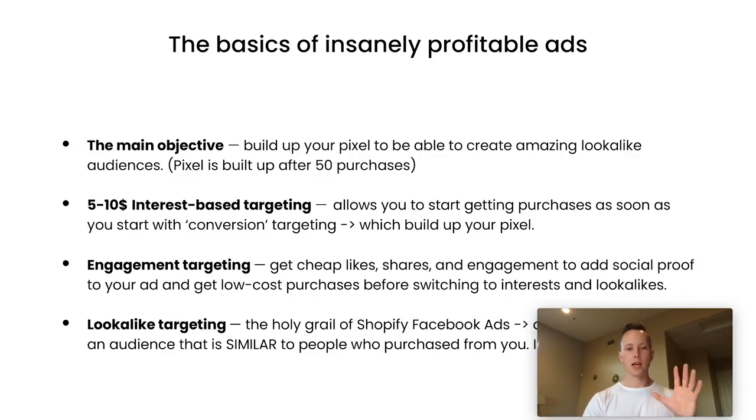All right, so as I was saying, the main objective is to build up your Facebook pixel to be able to create amazing lookalike audiences.